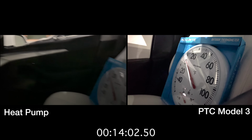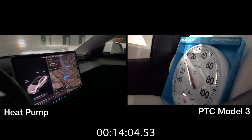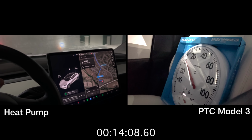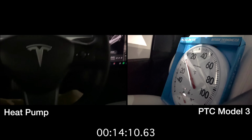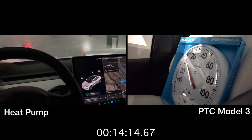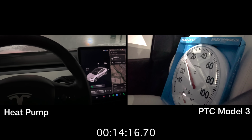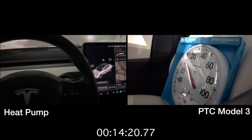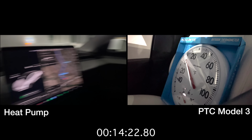Now here at about the 14-minute mark, I am noticing more airflow coming out of the vents, warmer air for sure. My feet are frozen, but definitely much better on the face. My face feels okay. I mean, it's still very cold to the touch, but it's feeling nice to get this air.